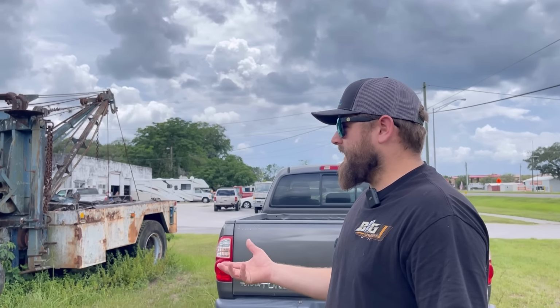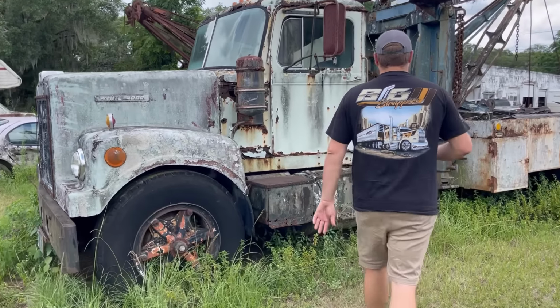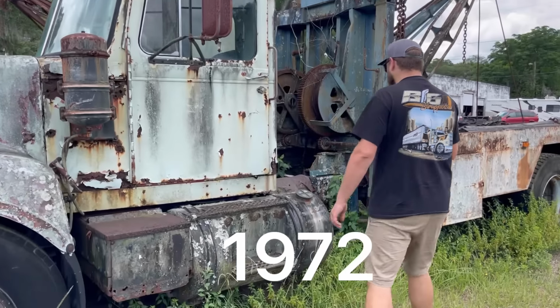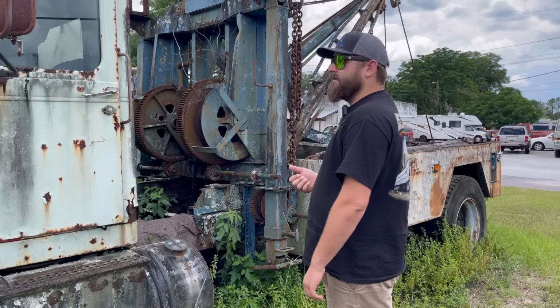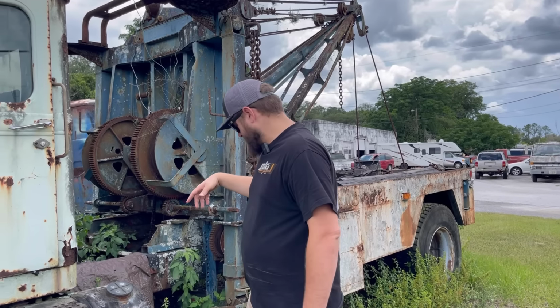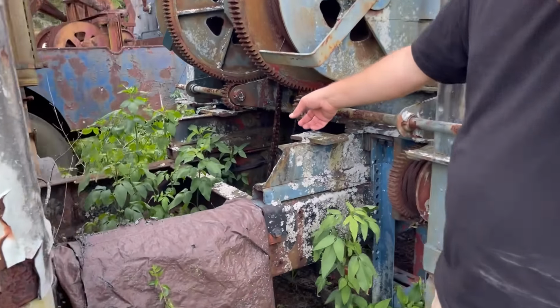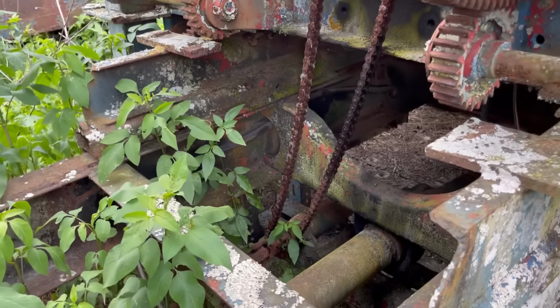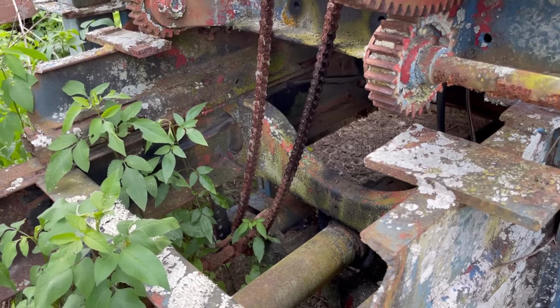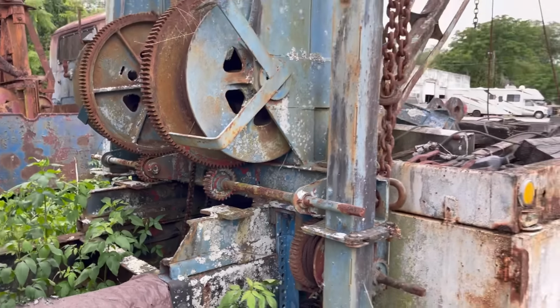So we've got a white 4000. I'm not sure what year this truck is, but it is an old PTO driven style truck that drives the winch on the crane. And you can see down in here where there are all kinds of chains and gears and sprockets and all kinds of crazy stuff to make this tow truck do what it's supposed to do. And that's directly off the drive shaft too. Yeah, very, very neat, no doubt.